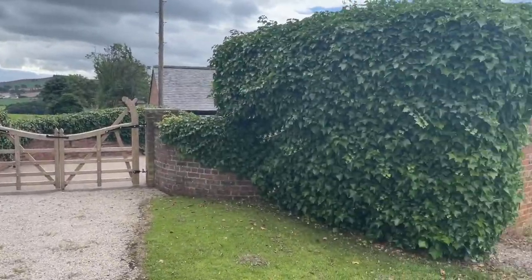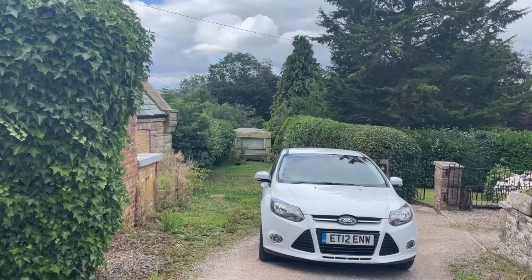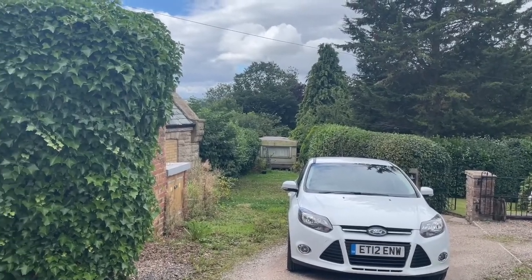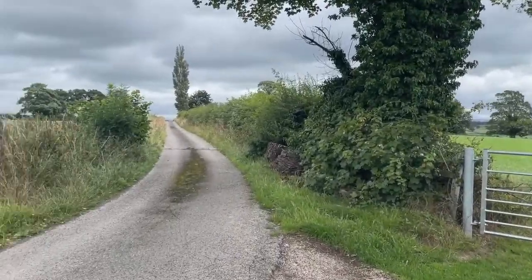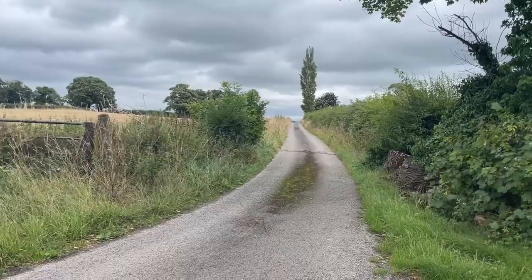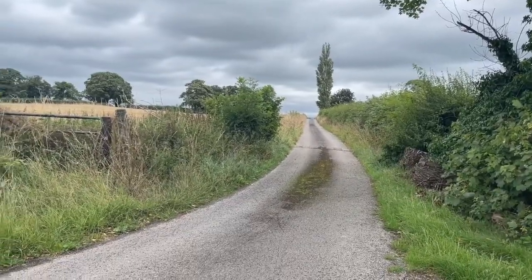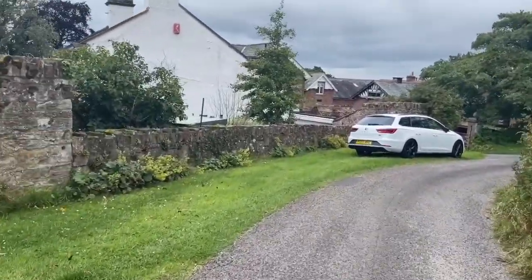So just beyond this white vehicle, you'll see right down to a caravan there, which is due to be removed by the vendors, but that leads you right down to the garage, which you'll see in the garden video and in the photographs. So that's a lane that you would access. That leads you actually back to the A6, and it just takes you down to the property, which is just down here.